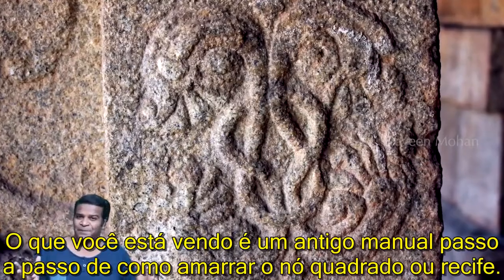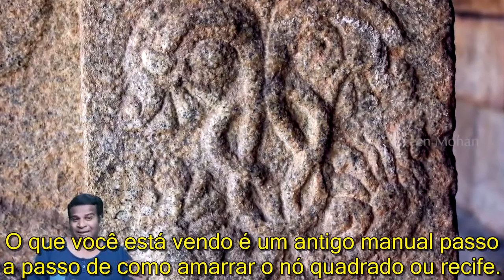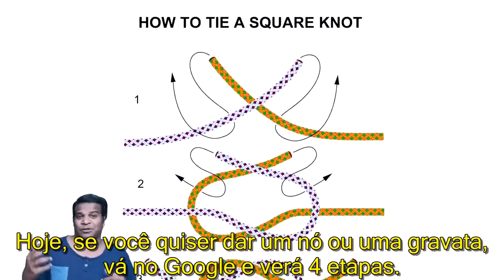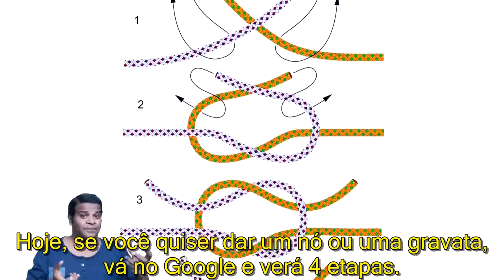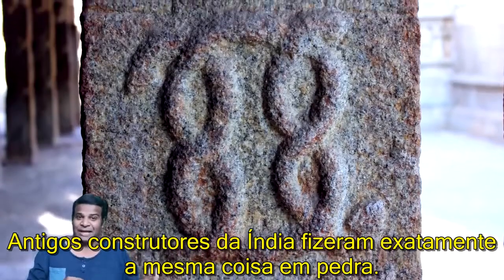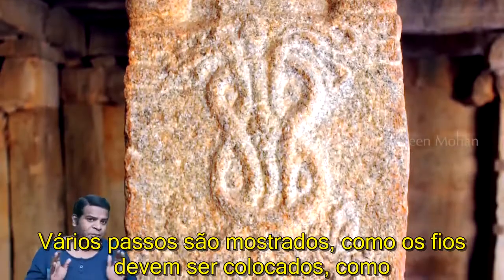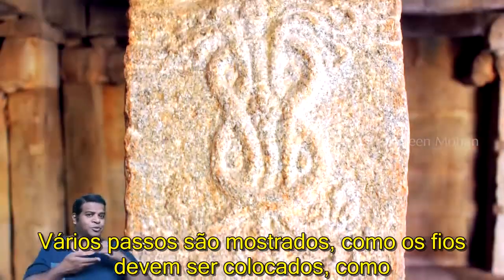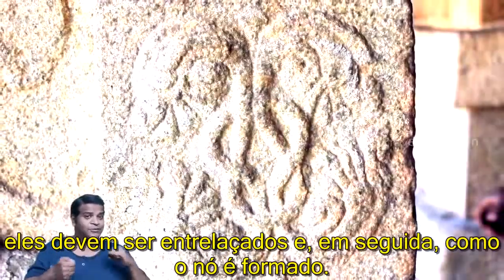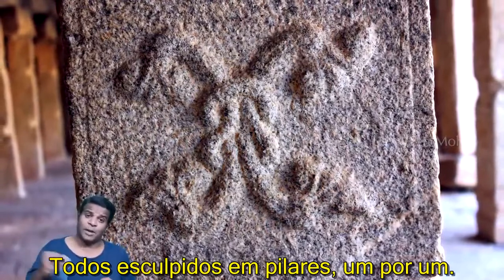What you're seeing is an ancient step-by-step manual of how to tie the square or reef knot. Today, if you want to tie a tie or a knot, you Google it and you will see 4 stages. Ancient builders of India have done the exact same thing in stone. Multiple stages are shown: how the strings should be placed, how they should be twined, and how the knot is formed. All carved in pillars one by one.